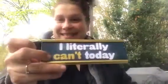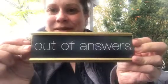I got this one that says, I literally can't today. And this one's actually in a gold color. The other one was in a silver color. But I love it. Love it. And again, that cardboard just slides right out. Which could be good or bad, right? Depending on what you want to do with it. And my last one of those, out of answers. I love it. Oh, man. I told you, I teach, man.